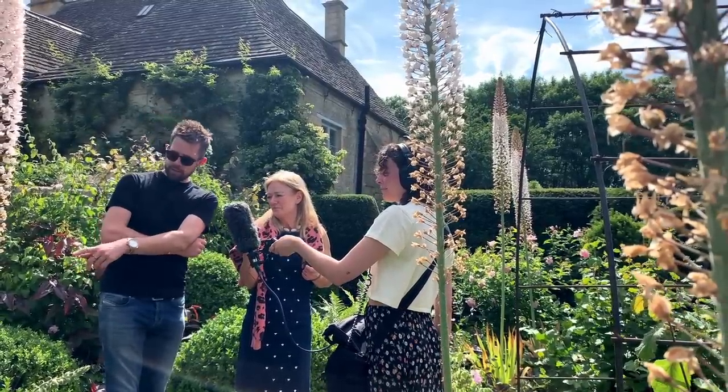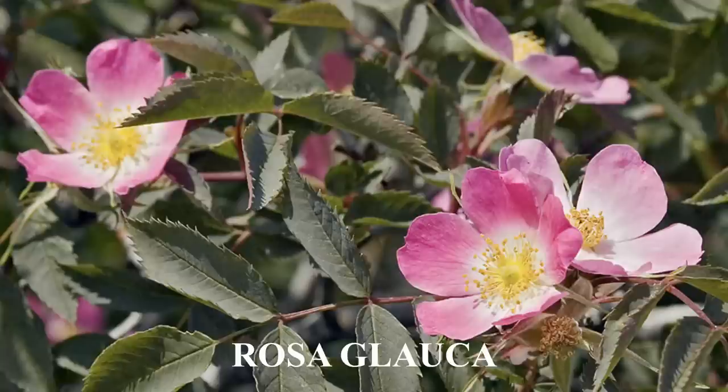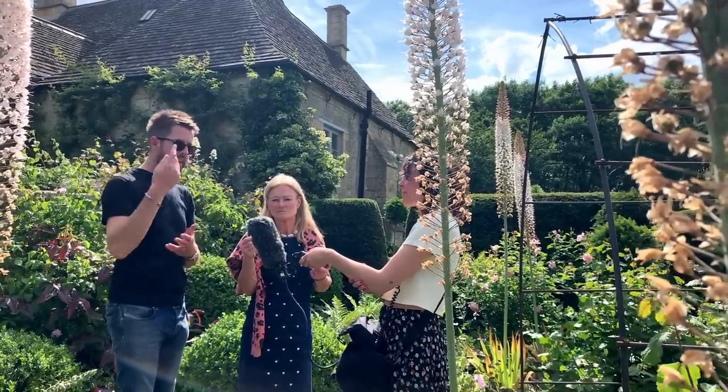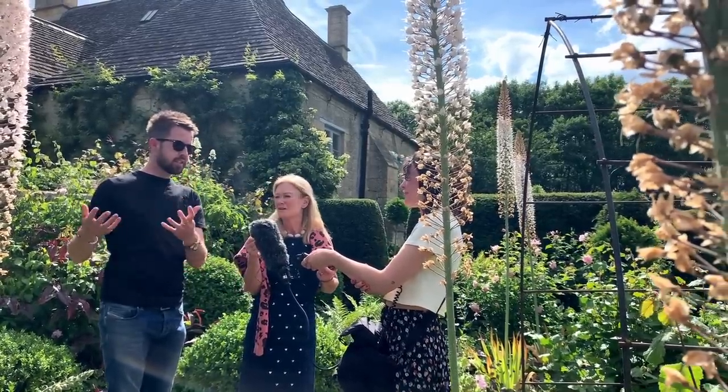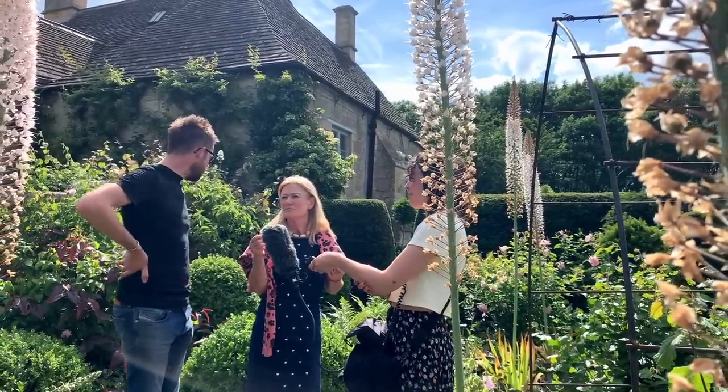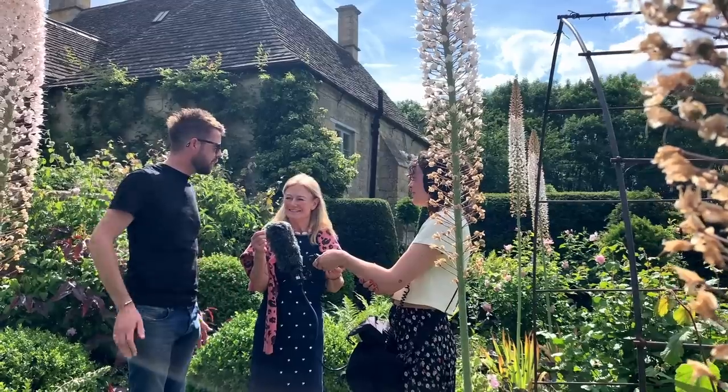You've also got one of my favourites in here, the Rosa glauca. Yes, that's lovely. You can't have too much of that. Yeah. And of course, it's important to mention, this whole thing is full of bees, pollinators. I just saw a butterfly go past because there's so much in here for wildlife too. So it's also really a kind, planet-friendly garden, isn't it?